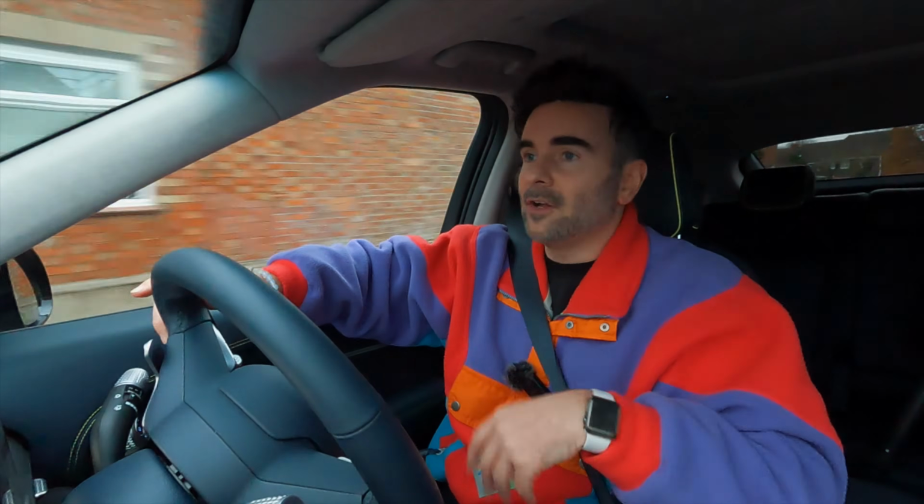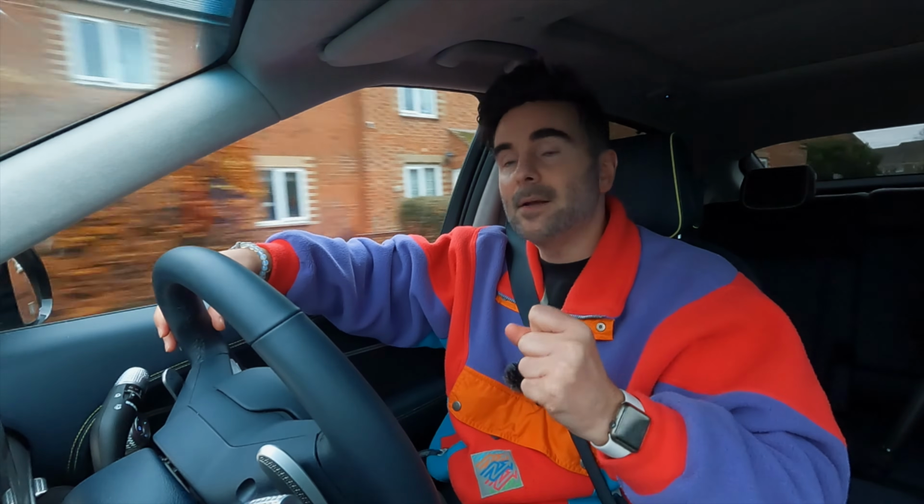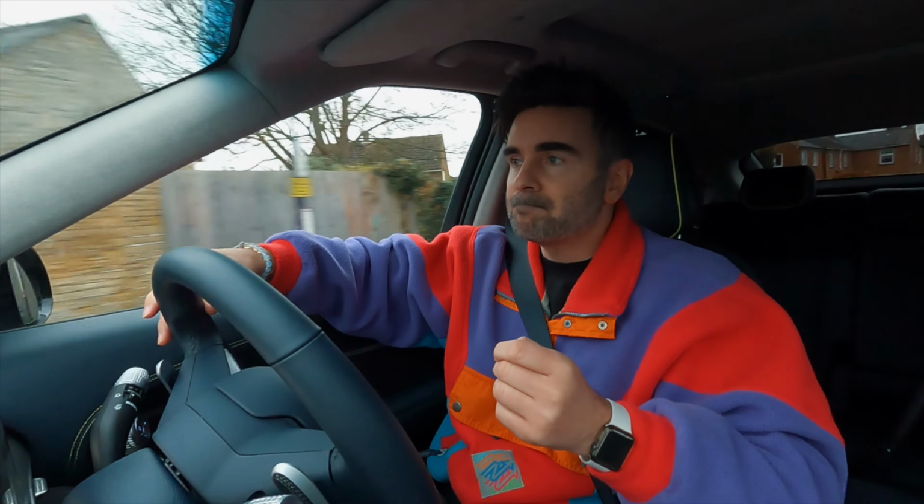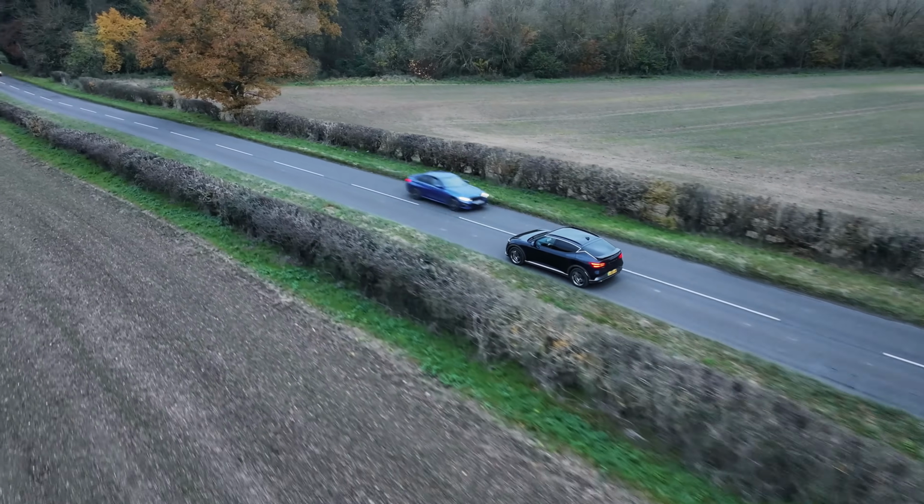And then obviously above that, you know, 60s, 70s, you're looking into the BMW territory. So my question to you is, what would you rather have over the Genesis GV60, looking around that kind of 54,000 price point? Let me know in the comments.